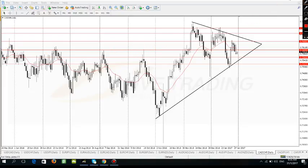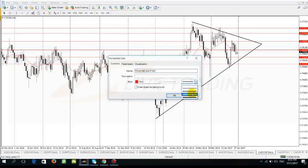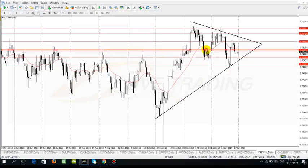Let me mark it in. Let me increase the thickness. This is a very good key level. You see, price reacted and rejected, reacted and rejected. Each time the market tries to attempt, sellers push it down, sellers push it down, sellers push it down.